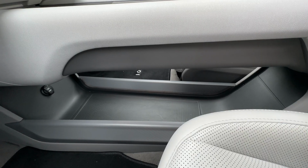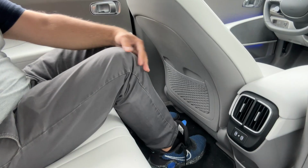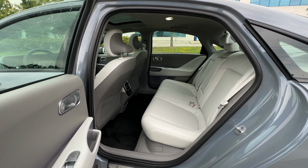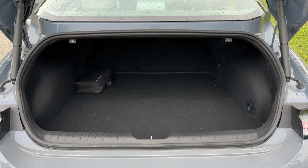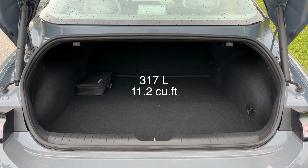Roominess is also great. Under the center console, you have lots of space for storage. The rear seats have crazy legroom, but kind of limited headroom. The trunk, however, has a power lid and more than adequate capacity. The front trunk is really small and difficult to access, so nobody will really care to use it.